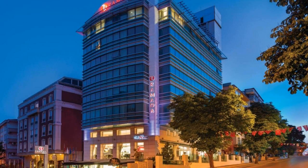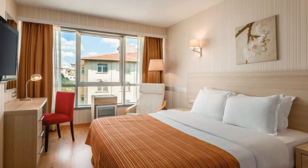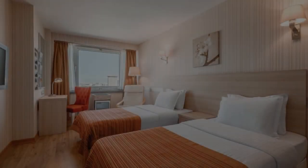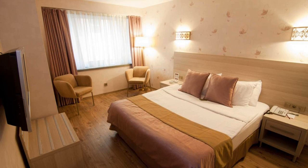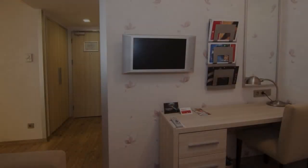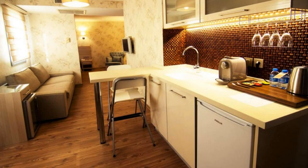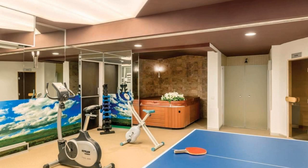The location of the hotel is superb and guests love walking around the neighborhood. There are 10 types of rooms available on booking.com. You can book online and enjoy it. You can see more than 100 reviews of this hotel on booking.com. Its review rating is 7.1, which is good.